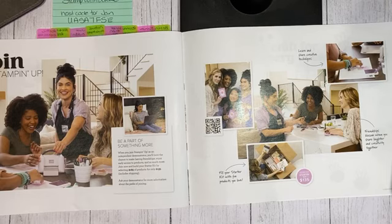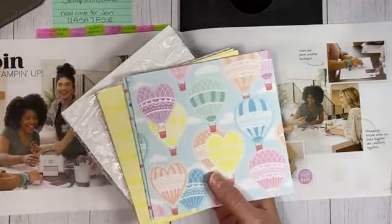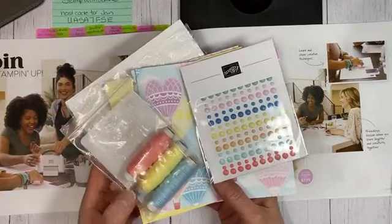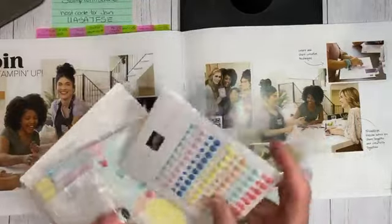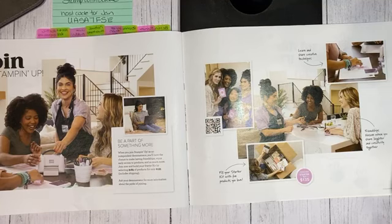Then I started learning more about Stampin' Up! I loved how everything coordinated. I loved that I could take a pack of designer series paper, know that the coordinating colors are there, go to embellishments, go to ribbon, and then go to cardstock. To me, that was a game changer, because I find that's what people struggle with the most, is coordination. I have not looked back.